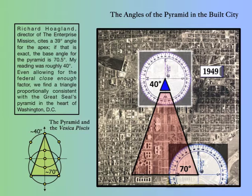We find a triangle proportionally consistent with the Great Seal's pyramid, in the heart of Washington, D.C., and it includes both the Western Terrace, the site of the presidential inauguration, and the inaugural parade route down Pennsylvania Avenue. This mathematical precision mirrors the geometrical model, tipping the scale of probability even farther away from statistical chance.